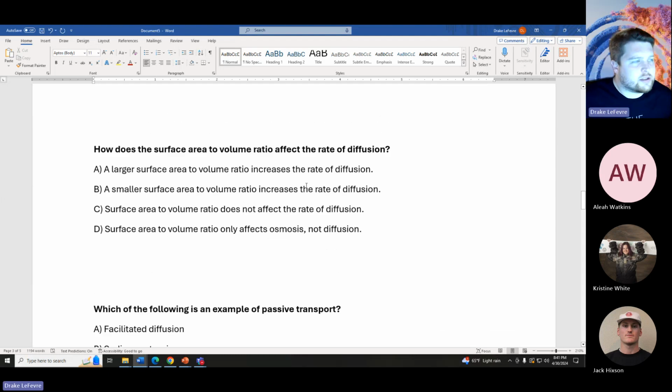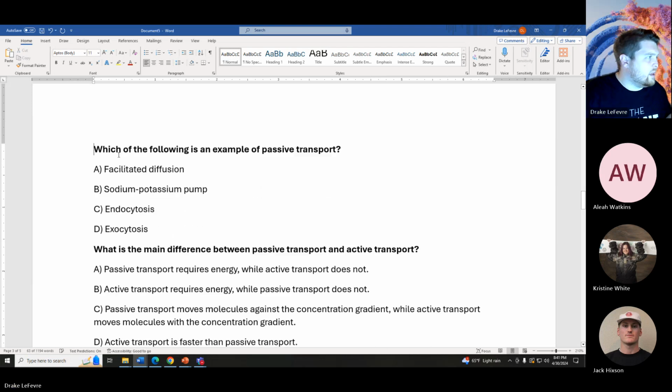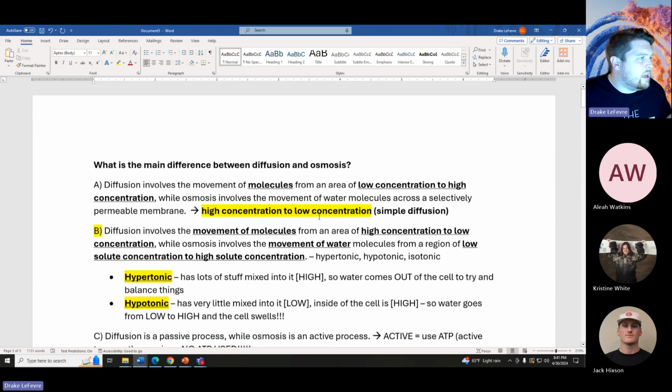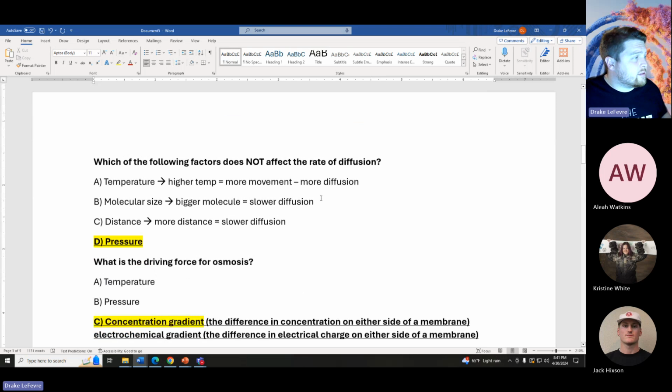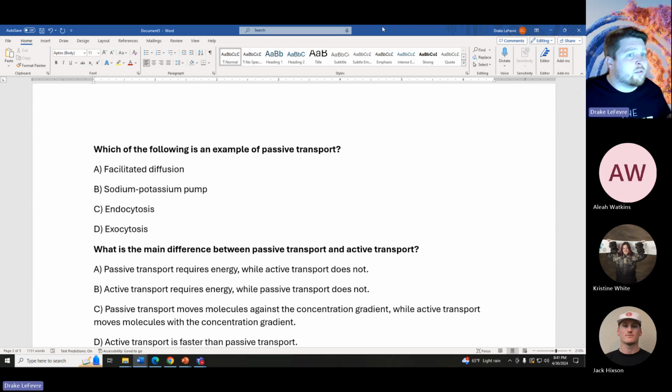How does the surface area to volume ratio affect the rate of diffusion? This isn't really a question that he's going to ask. We don't really get into that material. Okay, diffusion, osmosis. Any questions, concerns about diffusion, osmosis? Now we'll just keep right on rolling.